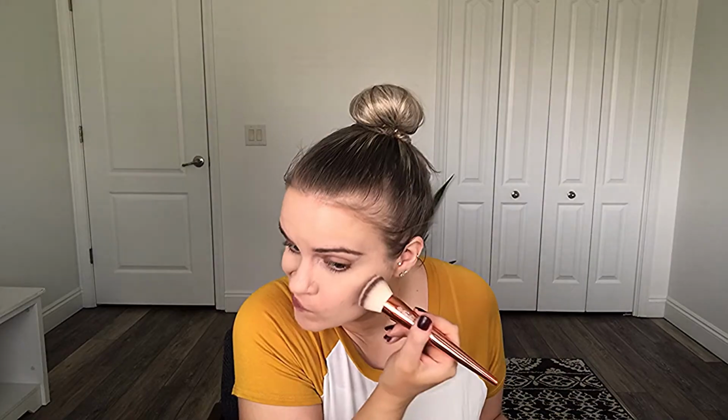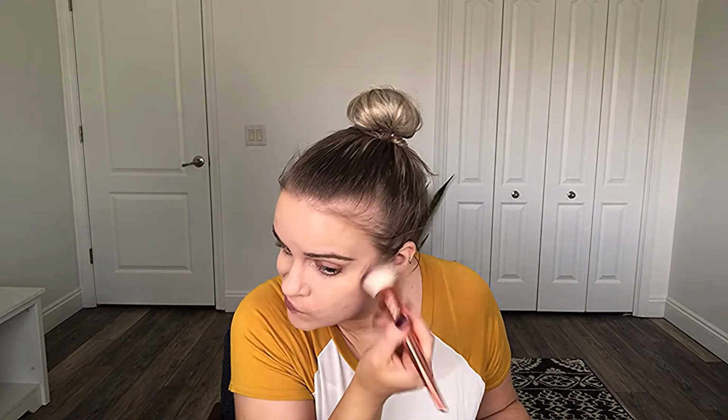I'm going to be using this Bronzed in Paradise palette. Even while I'm filming this, this zit right here is bothering me, but it's there for now, so we're just gonna move on. I'm just using the second shade in here.